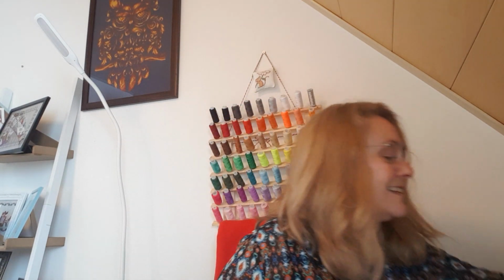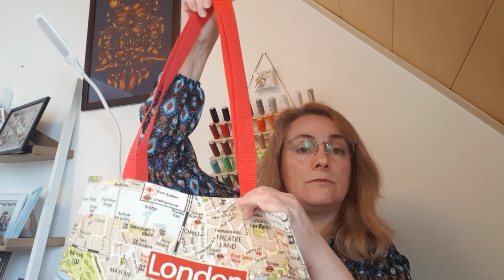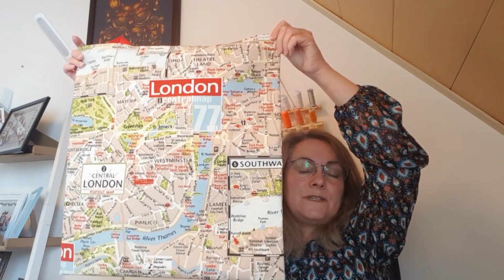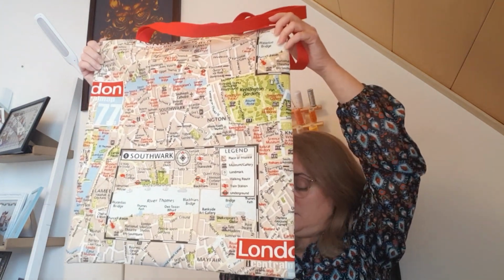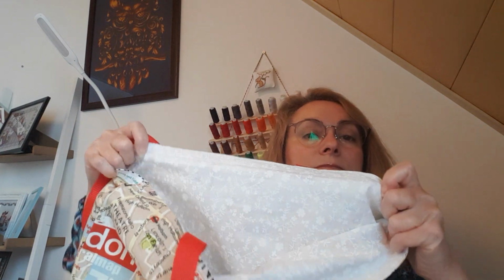And the next one, London map. Instead of having fabric handles, this has got webbing handles. They're looking a little orangey there. These are scarlet red. There we are. Map of London. Again, it's that 46, 47 by 43. I have more fabric. Yeah, I have all of these fabrics still, so I can always make another size. And this has been lined again with that white, and it's fully reversible if you wanted a white bag.